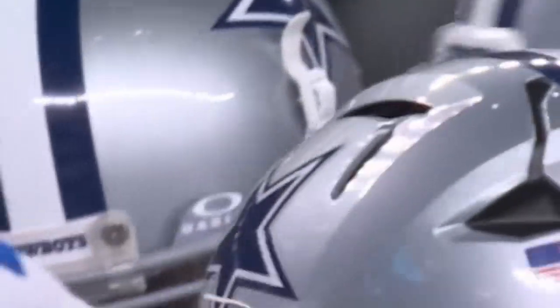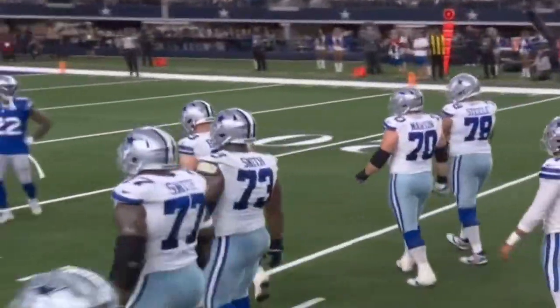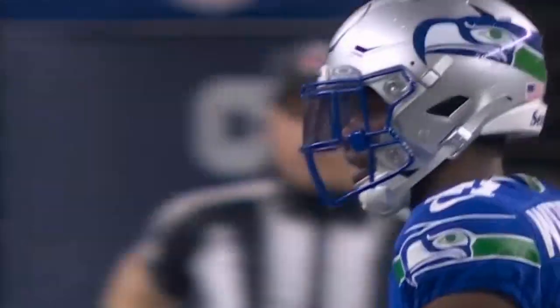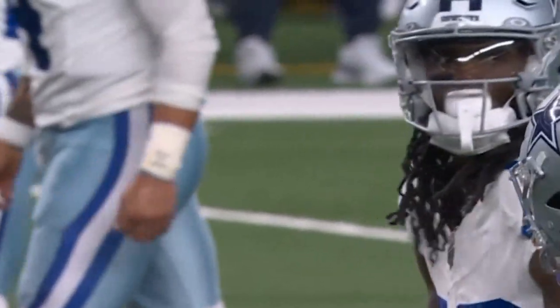I mean, you get caught up in thinking about CeeDee Lamb. You got to worry about the tight ends. Ferguson that time working the seam to try to get downfield. There's Cooks, there's Tolbert, there's Pollard. An offensive line that gives him time, and not to mention he's got legs. He can scramble away from the pressure.